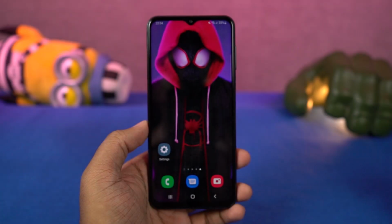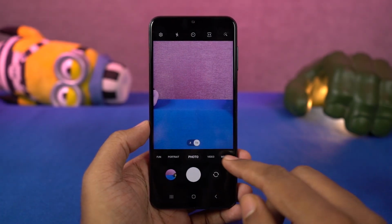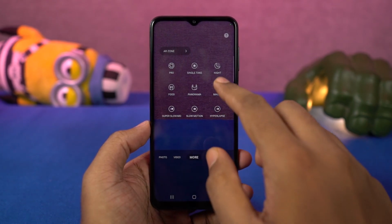Next, we also get a dedicated night mode on this phone to take better pictures in low lighting conditions. These are some sample shots.